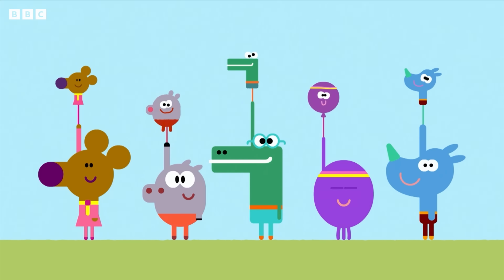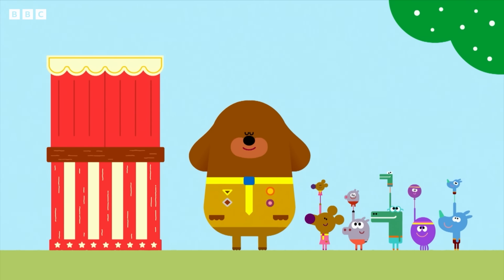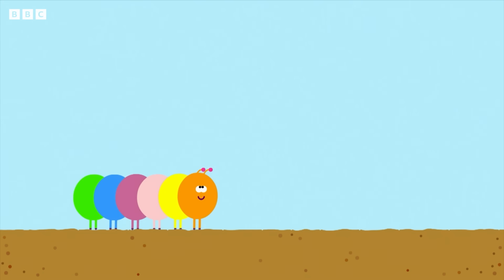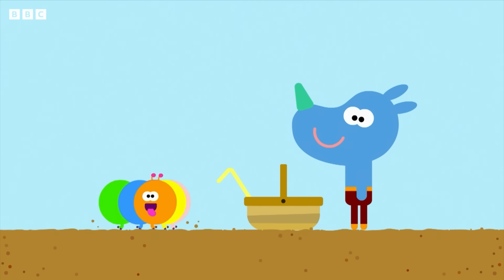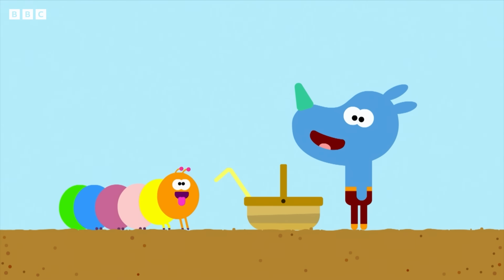Are you ready for your puppet show? A woof! Good. Well, we're ready too, aren't we? Now, there you go, Caterpillar. Oh, you want to play? Come on, then.